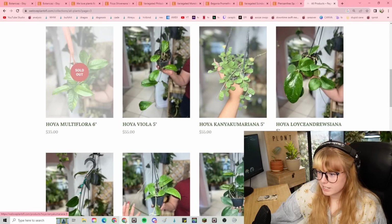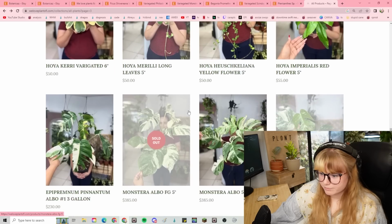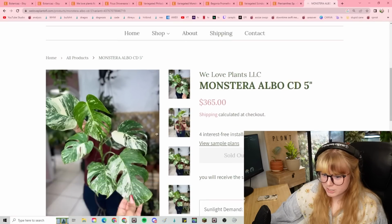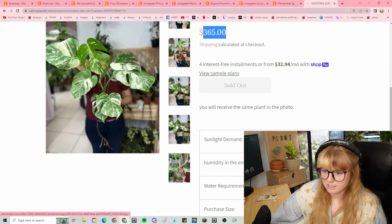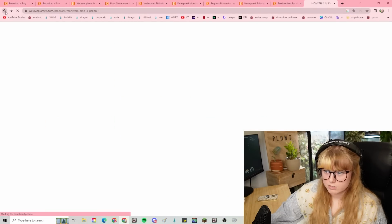Oh, I love this plant. Hoya Kanyakumariana. Love this one. Here's the normal Houseplants again. Not green. Not cool. Compared to the other one, it's pretty lame. You sound like a houseplant elitist. Oh, look at this one. This whole plant being only $365 is crazy. That's like houseplant prices when I first got into plants in 2019. So that's really cool to see, actually. This is what I was used to seeing for a really long time. Oh, whoops.